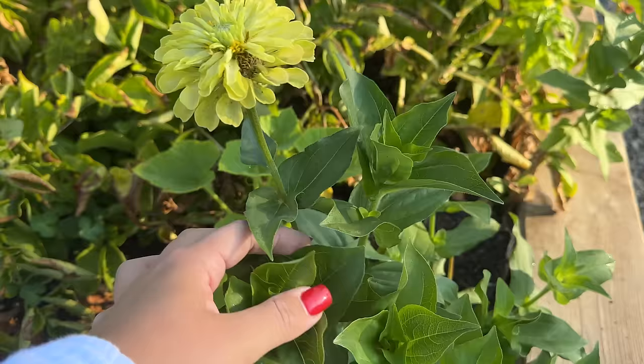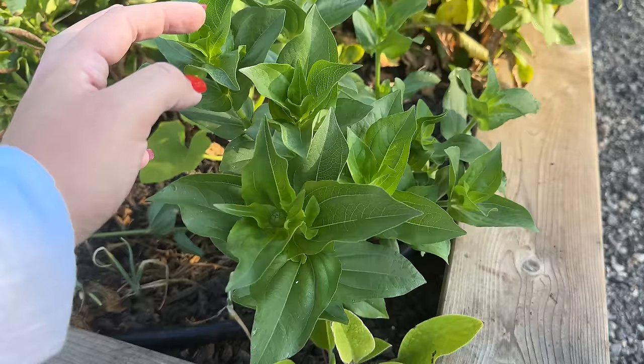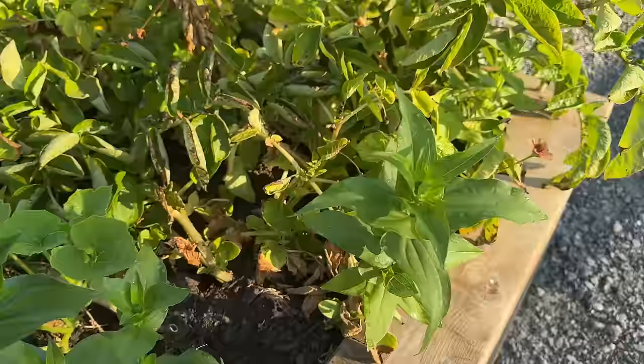I think I'm gonna go ahead and harvest this, but I'm not going to bring it inside because it's almost done. I'm just gonna let that compost there. But these next ones will be perfect for harvest to bring inside. And this zinnia plant is starting to look a lot better too now that it has some more space. These potatoes are dying, which is exactly what we want.